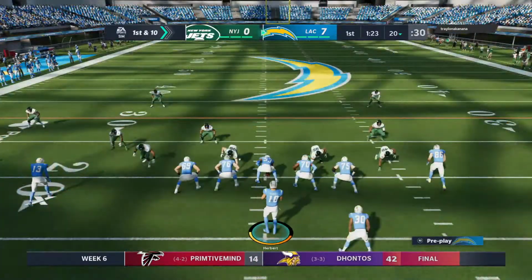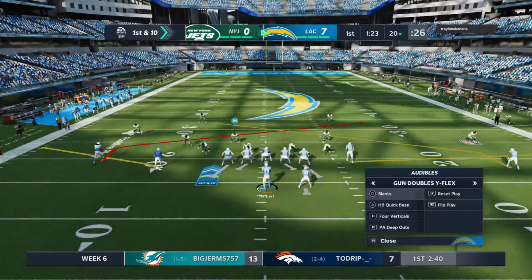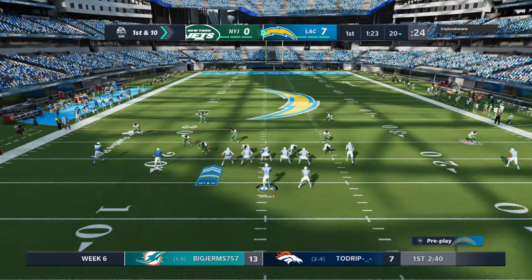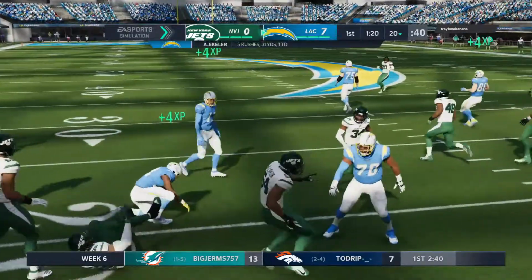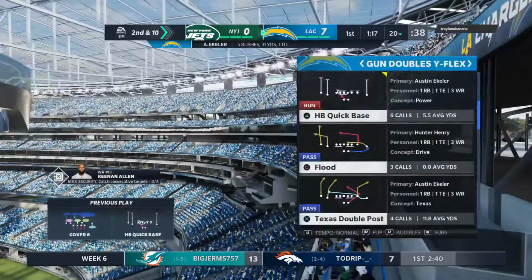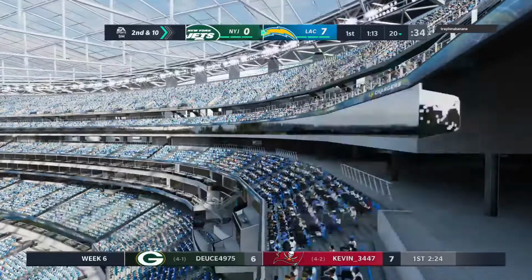The Charger drive about to get going. They've got a 7-0 lead in the football as well as they start out 1st and 10. Here's Eckler to begin the drive. And he's going to be met at the line of scrimmage and taken down. No gain on the play. It'll be second down.